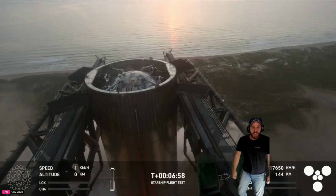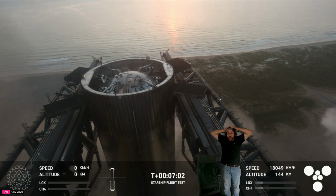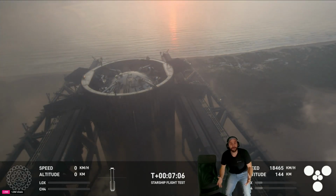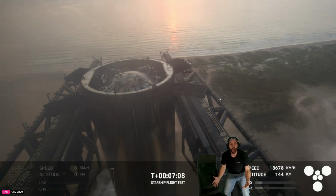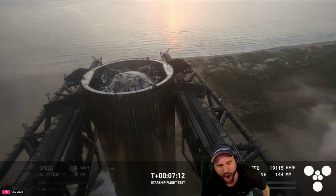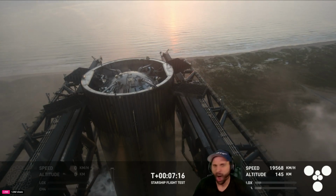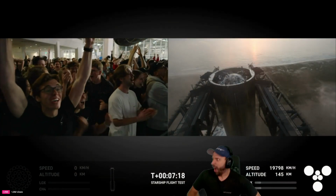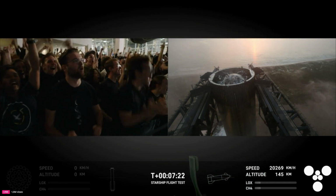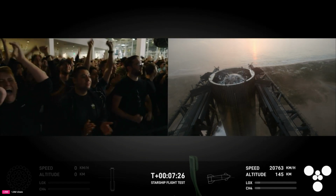Oh, shit! Oh, my goodness! This is absolutely insane. On the first ever attempt, we have successfully caught the Super Heavy booster back at the launch tower. What an incredible view! Are you kidding me?